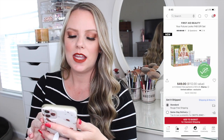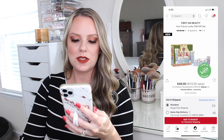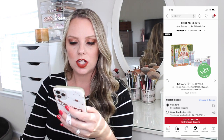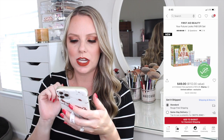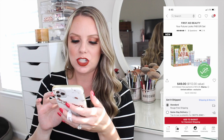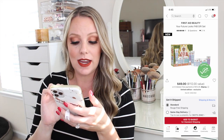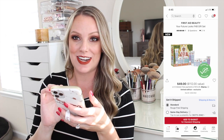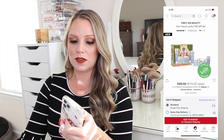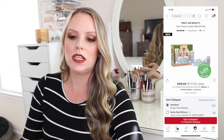First Aid Beauty gift sets are always a really good value, and they usually have pretty good products in them. So this one's $112 value for $49, and it looks like it has Ultra Repair Cream, face wash, facial radiance pads, the bump eraser, which is a new product, and then the eye cream. Oh, I wanted to try that. The Niacinamide Brightening Eye Cream. These all look like they're full size or really big deluxe size samples. This is a good one.